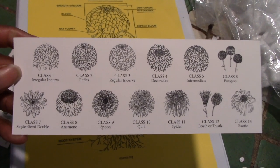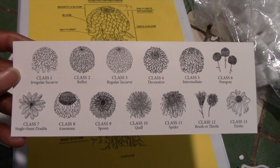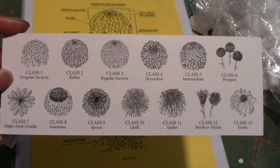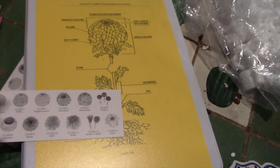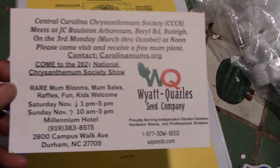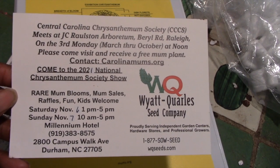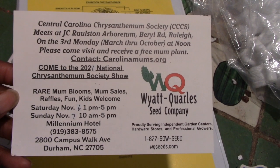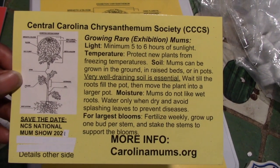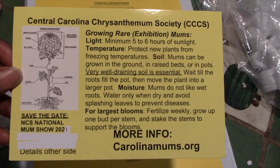So there is regular incurve, reflex, irregular incurve, reflex, regular incurve, decorative, that sort of thing. And they also put this in here to announce the National Chrysanthemum Society show, which is in November. It's a big contest, which of course I probably will not be able to go to, but it's like a save the date card.